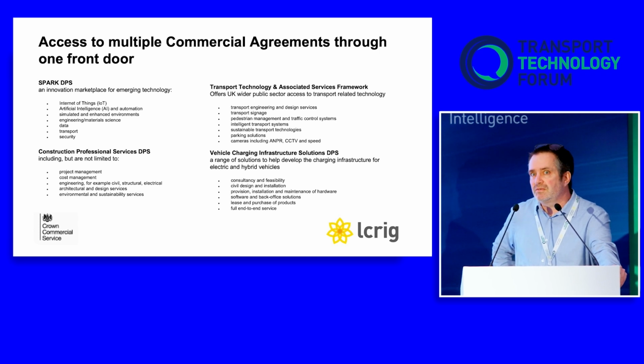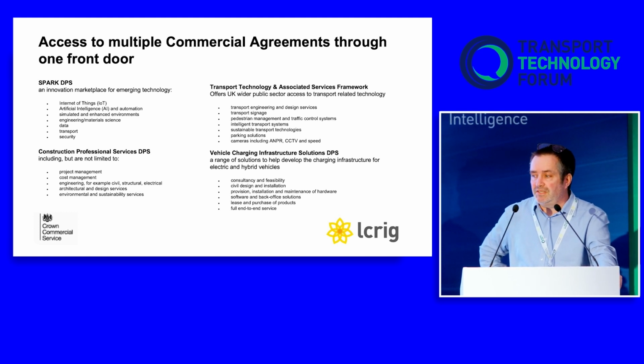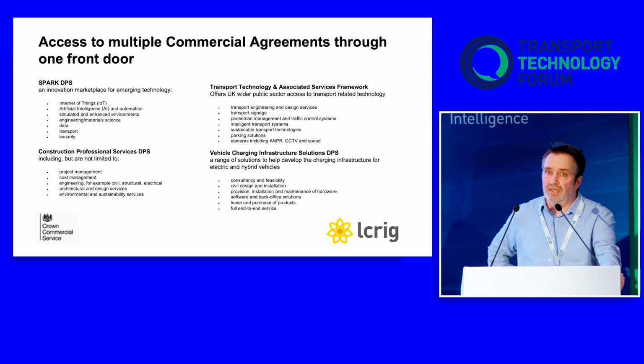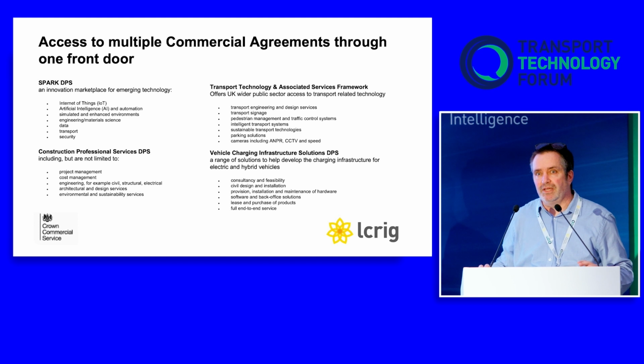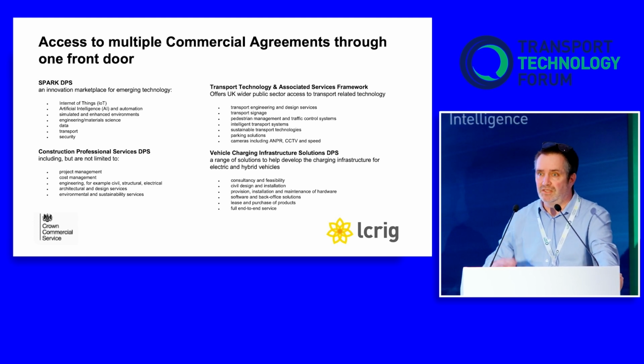We've done some work on the filters so that we can get access to innovative companies that offer innovative road surface solutions, that offer traffic signals solutions. We've got our core transport technology and associated framework included within this provision. Huge capability, framework agreement. Those framework suppliers also include around 20 SMEs. And also amongst the suppliers, there's a whole supply chain supporting those SMEs. So across Spark and TTAS, you really have access to new market-leading solutions in the space of traffic signals, and the other themes that LCRIG are really involved in.